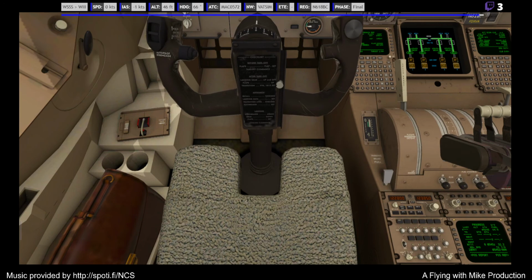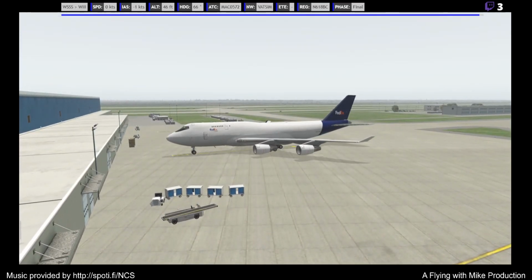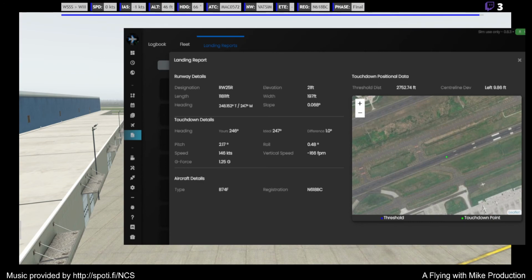And let's do that. Let me set up for the outside of the plane here. Hang on a second. All right, what I'm going to do is bring Sim Toolkit back up. We haven't seen it much, but we're going to show the landing information. So it's not right here.